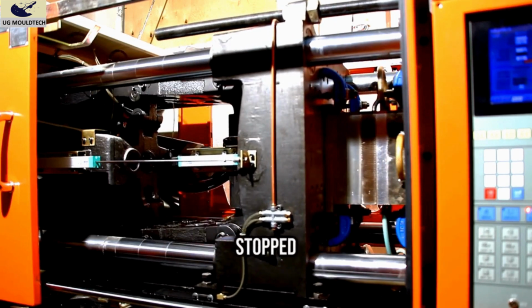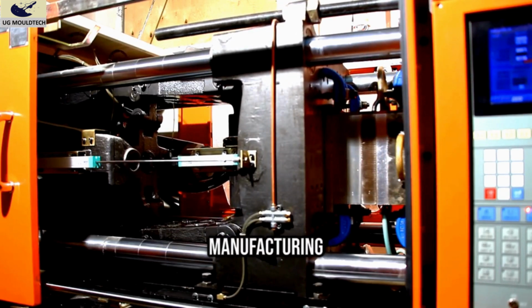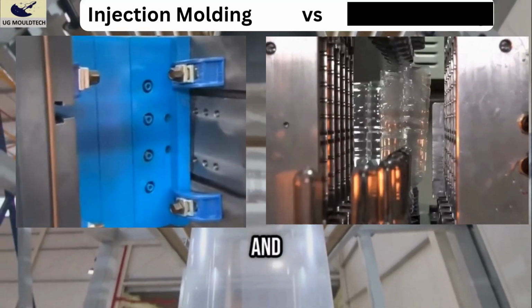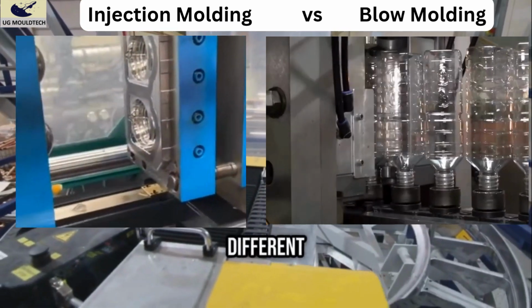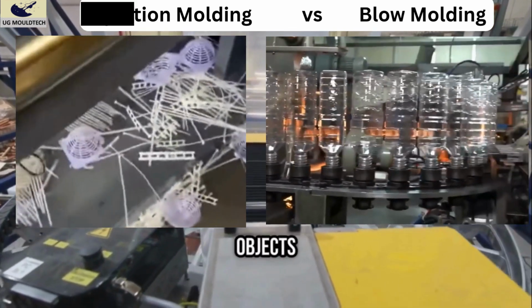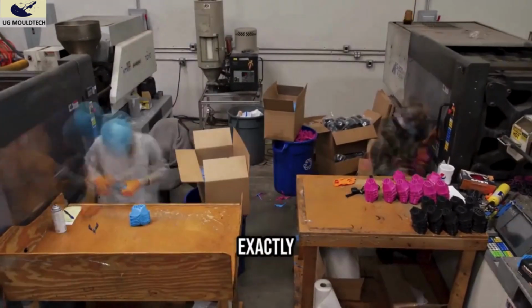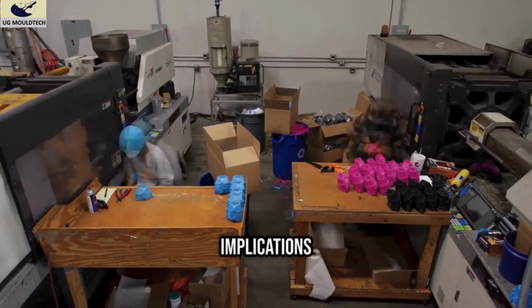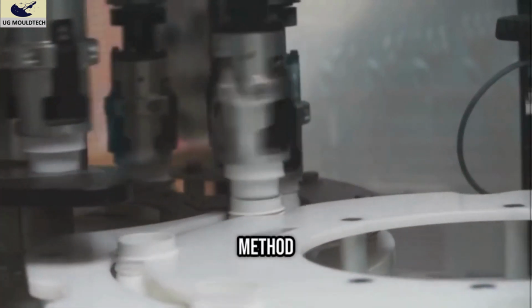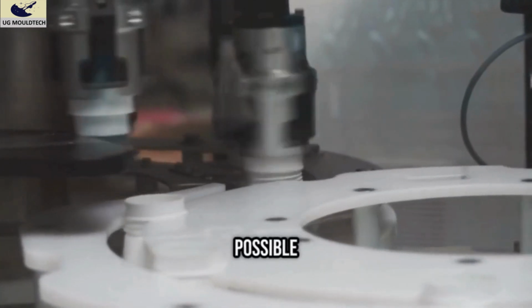But have you ever stopped to wonder how these vastly different plastic items are actually made? The answer often lies in two powerhouse manufacturing techniques, blow molding and injection molding. While they both shape plastic, they are fundamentally different. One is perfect for hollow objects, the other for solid complex parts. In this video, we'll explore exactly how each process works, their critical differences, the cost implications for manufacturing, and which method is best for specific applications, all explained in the simplest way possible.